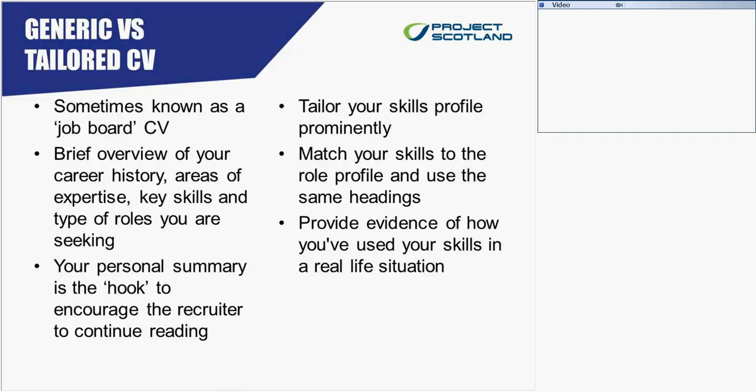Sort of jumping ahead of the game. Now I'm going to focus on the generic versus a tailored CV. Generic CVs are sometimes known as job board CVs. I tend to suggest using this generic CV template when you're applying for things that you see on job boards, recruitment agencies, or even job centre websites.